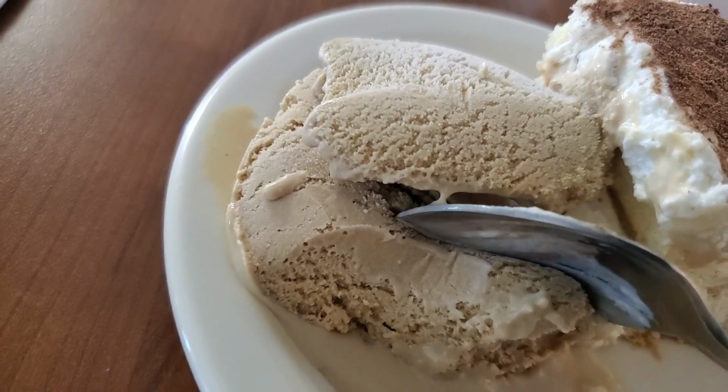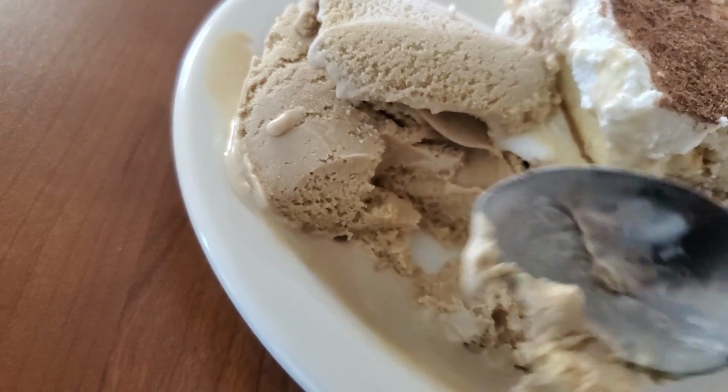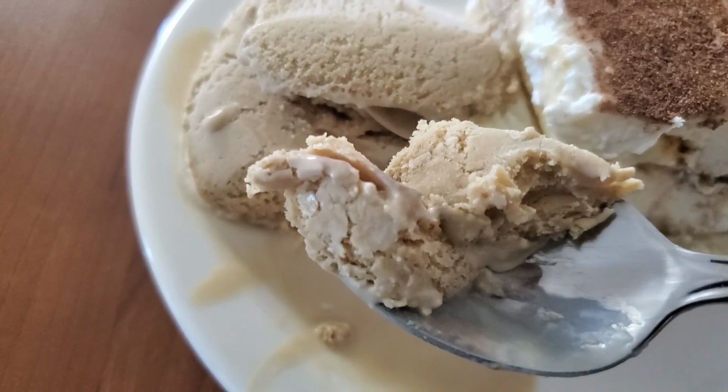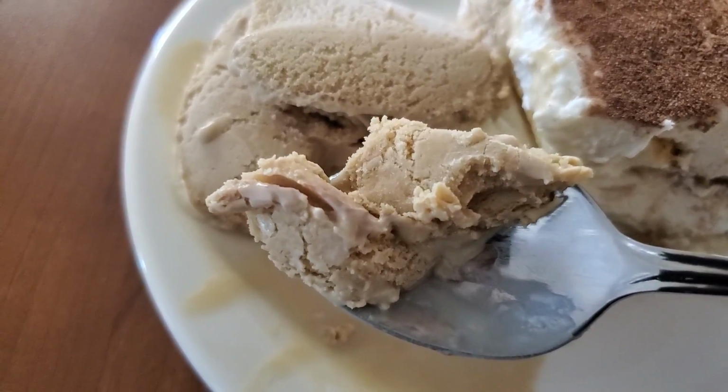Let's take a little scoop of this coffee ice cream. I'm not sure what kind of ice cream they're using, but it reminds me of Haagen-Dazs coffee ice cream. Really creamy and just a little light coffee flavor, but more like a coffee with cream. It pairs very well with the coffee ice cream. It's just so gentle and delicate.